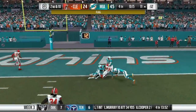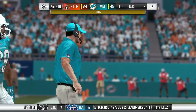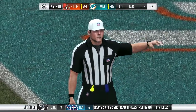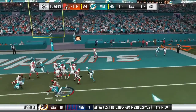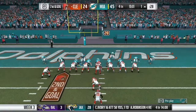2nd and 10, going to throw to Corey Coleman. He deserves a touchdown, but he's going to be tackled at the 1-yard line there, and this is another flag problem. Roughing the passer, but with Ndamukong Suh, you can expect a couple of these. That's why I'm kind of hesitant to turn down those sliders, because Ndamukong Suh really does get after a quarterback, and he gets frustrated at times.